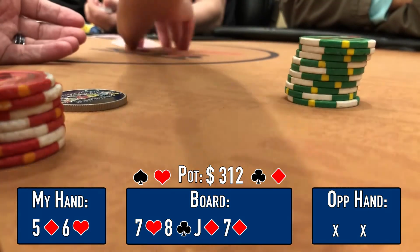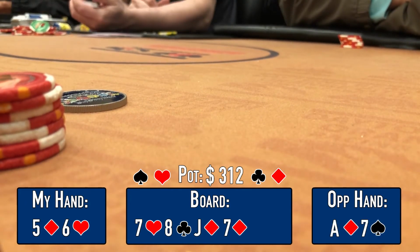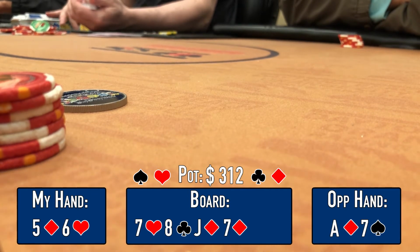Everybody ends up folding, and the opponent shows ace-7 for trips. So, he had the made hand at the time, but again, I'm really interested to see what you guys think and how you would have played it.